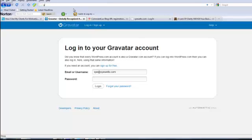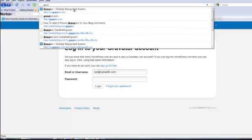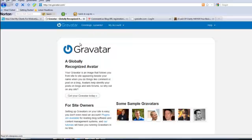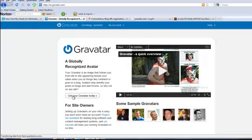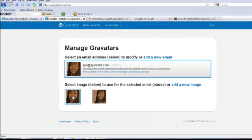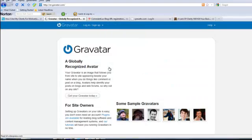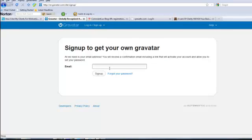So what you want to do is go to gravatar.com. It's really simple to get the Gravatar. All you have to do is go to gravatar.com, select Get Your Gravatar Today. Oh, let me sign out. I had originally signed in. Okay, get your Gravatar today, and it just asks you to put your email in.